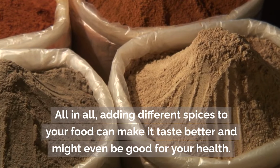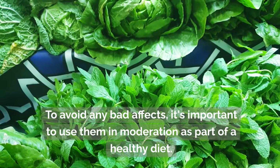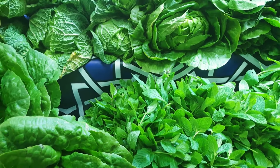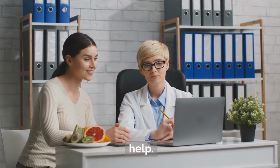All in all, adding different spices to your food can make it taste better and might even be good for your health. To avoid any bad effects, it's important to use them in moderation as part of a healthy diet. If you have specific health concerns or conditions, you should talk to a doctor or nutritionist to get personalized help.